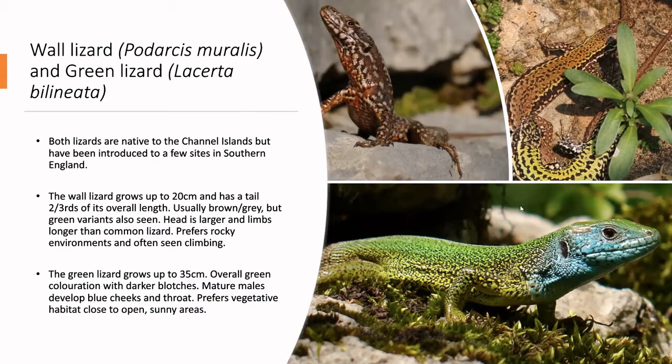And then in the bottom image here, we've got the green lizard, a striking looking lizard. It looks tropical. It looks like you should get this somewhere far sunnier than here in the UK. And they do actually struggle here because they do prefer warmer environments. So they don't persist in our environment particularly well. But they are found, I think, probably in areas around Southampton. That's where they've been released. And they grow quite big, the biggest of any UK lizard, non-native and native. Well, other than a slow worm.